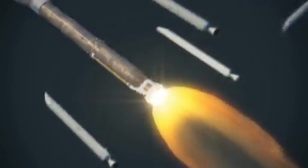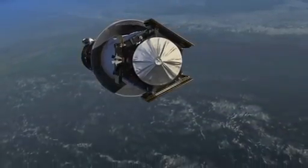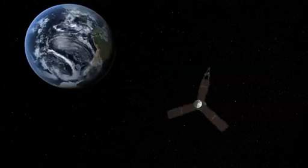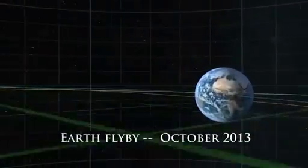Even riding a powerful rocket into space will not be enough on its own to push Juno to its target. The spacecraft still needs the kind of assist only a planet can provide. That's why Juno will go into an orbit that will bring it past Earth 2 years after launch and use the Earth's gravity to slingshot it out to Jupiter, arriving there in August 2016.